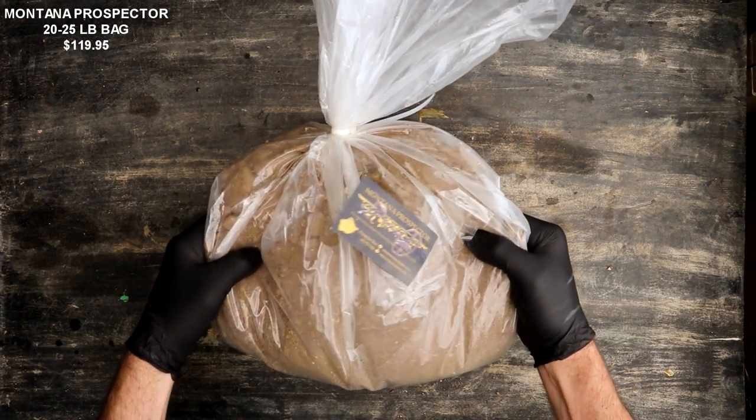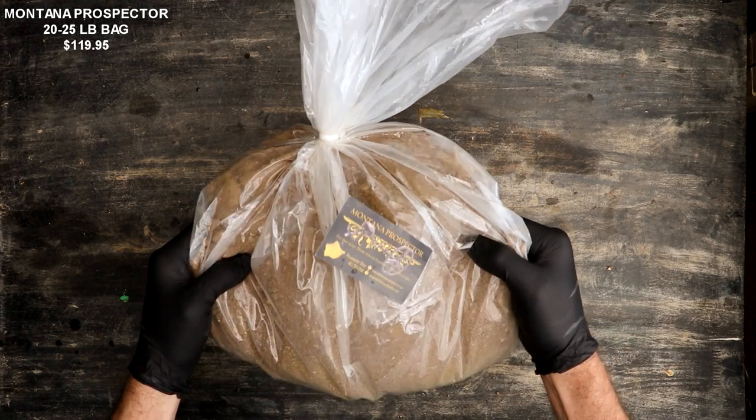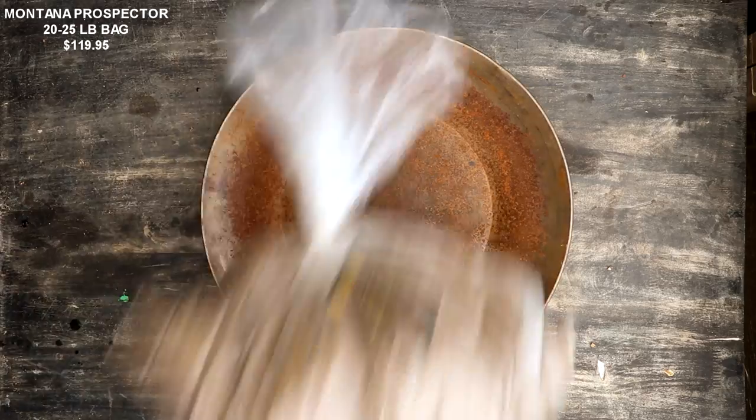So anyway, I got this giant bag of pay dirt down at the pan station. I got a Dream Mat sluice box down there that we're gonna run some material through. So let's go down there, we'll chop it open and we'll take a closer look at it. Okay, here it is, the 20 to 25 pound bag of Montana Prospector Gold Nugget Pay Dirt. Let's take a look at it in a pan.